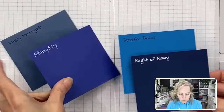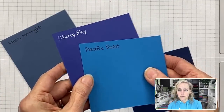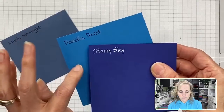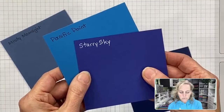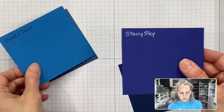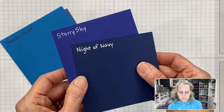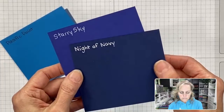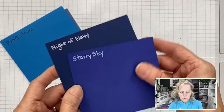Okay, so then we look at Starry Sky compared to Pacific Point, another current blue. Okay, this has a little greenish color tone to it. This is more of a reddish tone to it. And then we have Night of Navy, which is very deep and dark. So there you go.